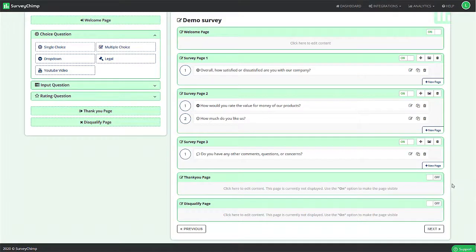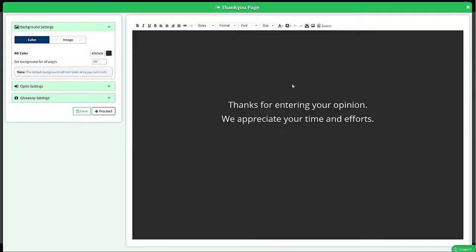And when you turn on the thank you page, you get lots of different options and lots of marketing power. So both in this real world example for a physical walk-in completing the survey, and also if you're of an online business. So let's say you turn on thank you. You can just have a message saying thanks for entering your opinion, we appreciate your time and effort.